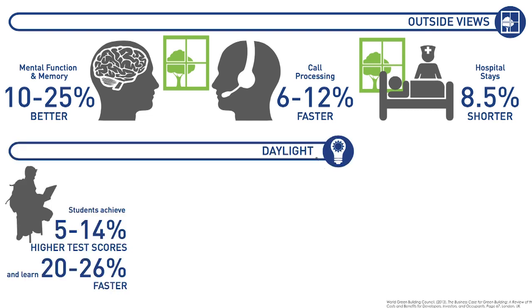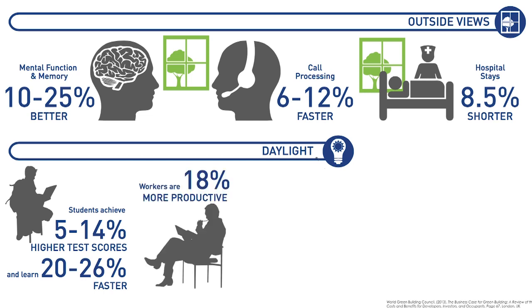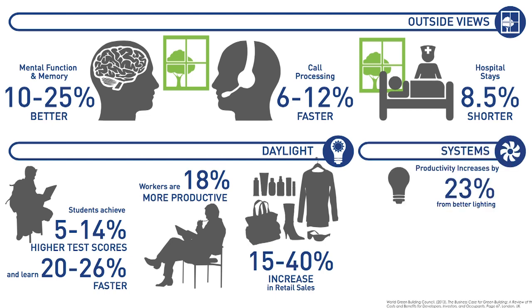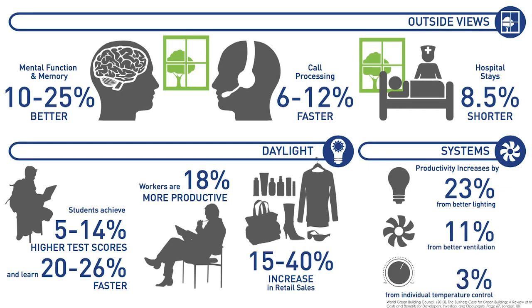Daylight, documented proof that daylit classrooms actually increase learning ability and test scores. Workers are more productive, and these are documented studies. In retail sales, actually Walmart documented over double-digit increase in sales in a daylit Walmart versus one that was not daylit. So there are other benefits not as easy to document, but ultimately with a lot better payback even than just the energy piece. And obviously better lighting, better ventilation, temperature control, those all also have productivity increases.